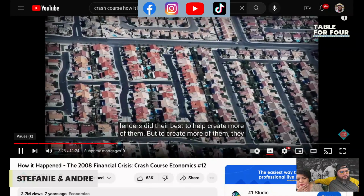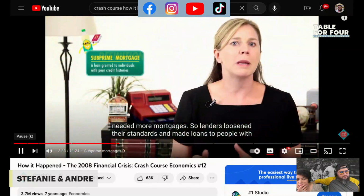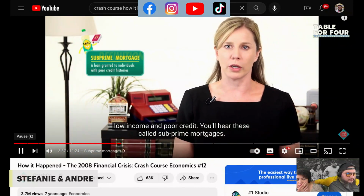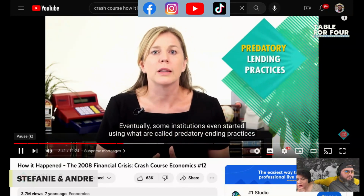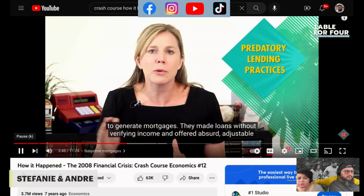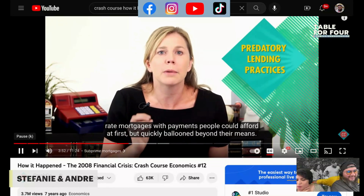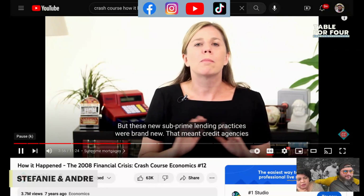But to create more of them, they needed more mortgages. So lenders loosened their standards and made loans to people with low income and poor credit. You'll hear these called subprime mortgages. Eventually, some institutions even started using what are called predatory lending practices to generate mortgages. They made loans without verifying income and offered absurd adjustable rate mortgages with payments people could afford at first, but quickly ballooned beyond their means. But these new subprime lending practices were brand new.